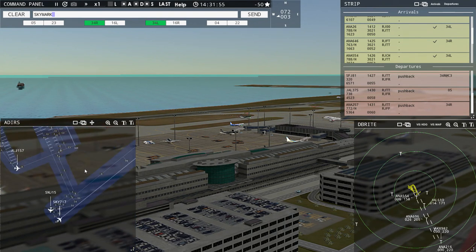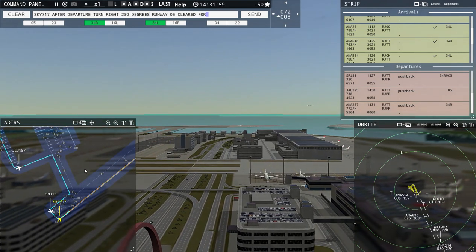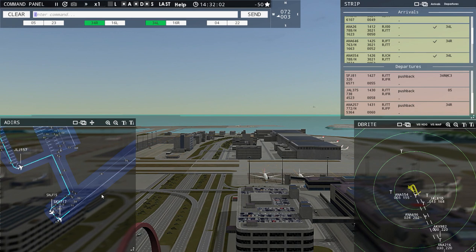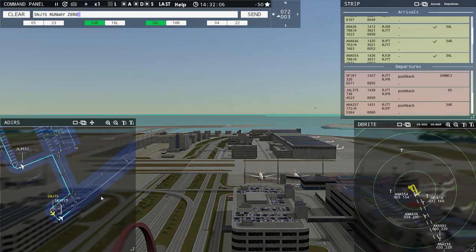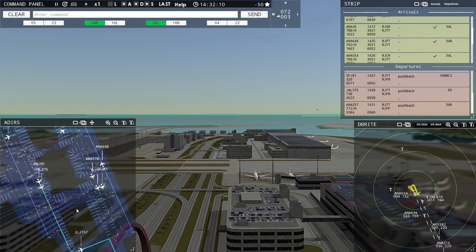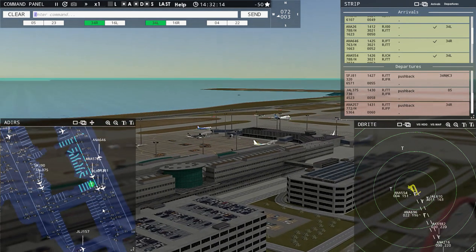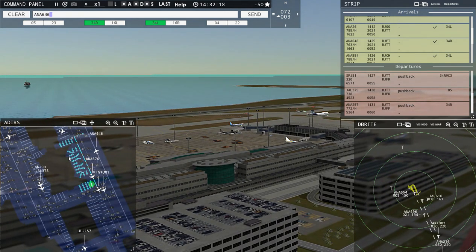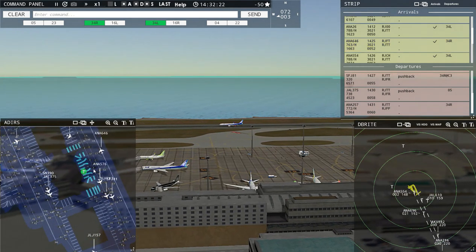Skymark 717, after departure, turn right 230 degrees, runway 05, cleared for takeoff. After departure turn right 230 degrees runway 05 cleared for takeoff Skymark 717. New Sky 15, runway 05, line up and wait. Runway 05 line up and wait New Sky 15. All Nippon 576, continue taxi. Continue taxi All Nippon 576. All Nippon 646, taxi to terminal via Echo. Taxi to terminal via Echo All Nippon 646.